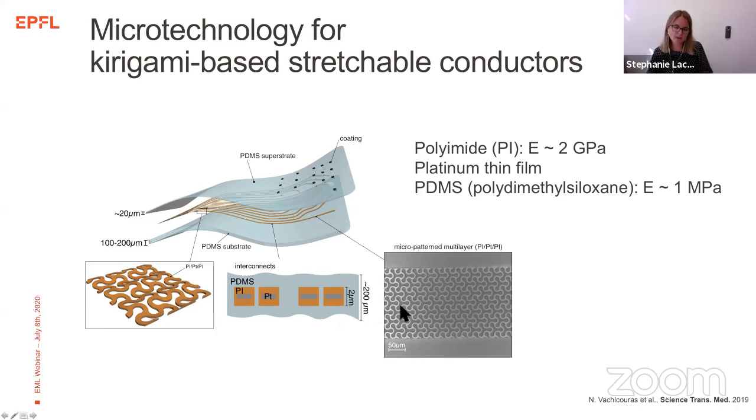And so here, what you're looking at is a micro-patterned multi-layer. We have very thin structures: the platinum here is a few hundred nanometers in thickness, embedded in a couple of microns of polyimide. And then in order to give some overall thickness to the structure, yet not impair the overall elasticity, we embed the structure in a silicone rubber carrier that hosts the devices. So these are the overall material structures that we use. The interesting aspect is that this is a very multi-axial geometry, which means that we can pattern the entire structure and not worry about the orientation of the pattern for the devices we want to produce afterwards.